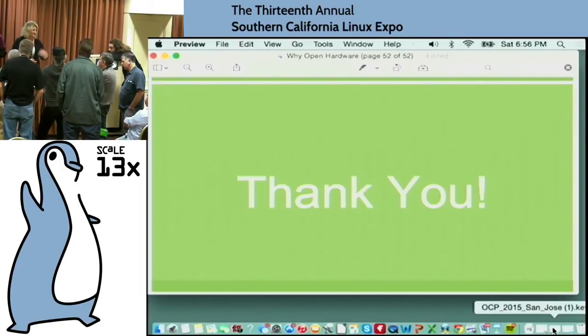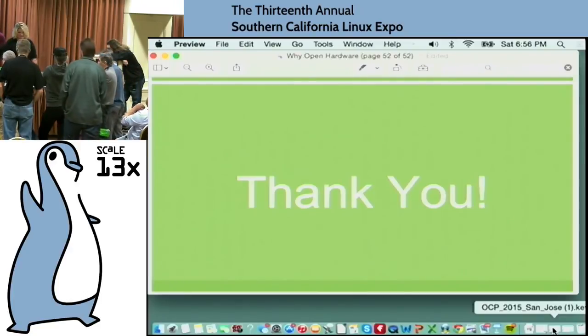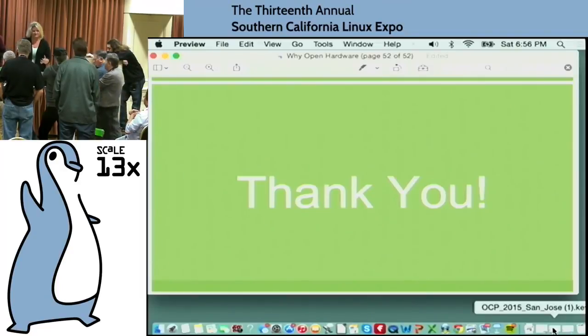So jump in there. I just think it's really amazing to take all the stuff that I've learned over the years in open source software and apply it to hardware. It's a new day. And I'll be honest, I don't have all the answers, but I have these amazing project leads who wear their technical hats.